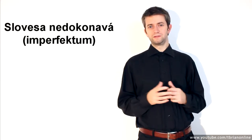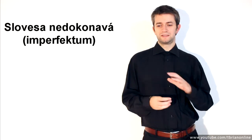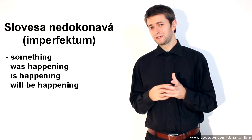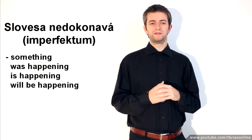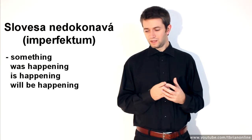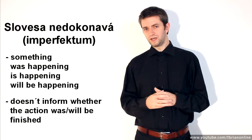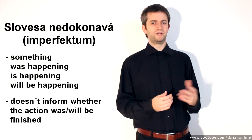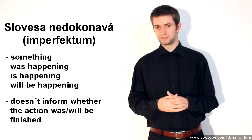On the other hand, Imperfektum or slovesa nedokonavá basically means that something was happening, something is happening or will be happening, but you're not really telling the audience whether that thing was finished or not, only that it was happening. For example, I was running, I was reading, I was writing and such. And that's really it. It's really that simple.